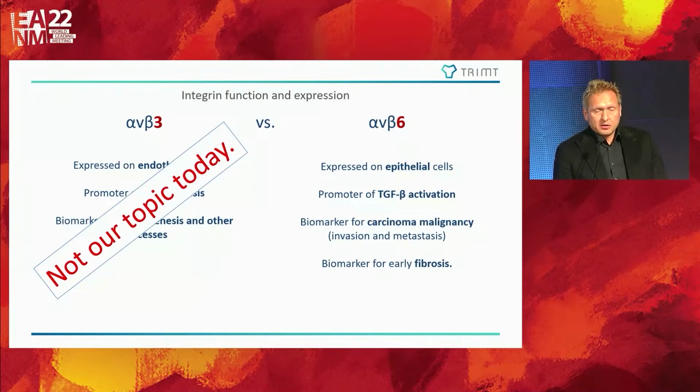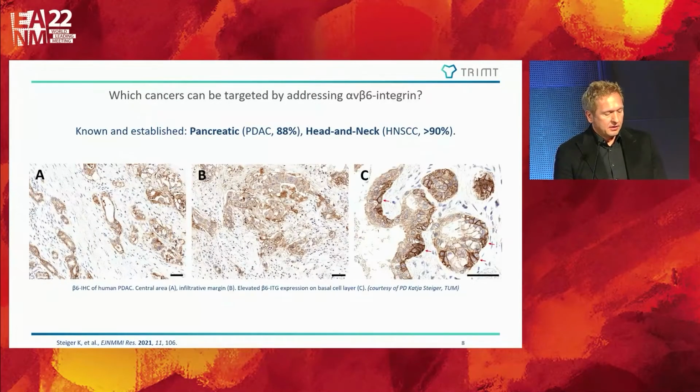Having that said, you might be asking in which carcinomas the beta 6 integrin is expressed. And you can see there are 2 indications which are quite well known already from immunohistochemical studies, pancreatic and head and neck cancer. You can see nicely here the typical pattern that you find in immunohistochemistry, that the integrin is expressed on the contact front between the tumor cells and the tumor-associated fibroblasts, but it's expressed on the tumor cells, not on the fibroblasts.